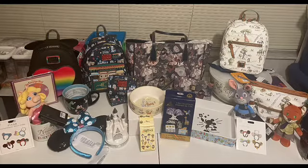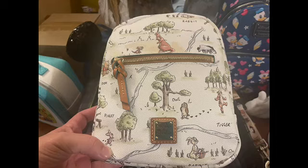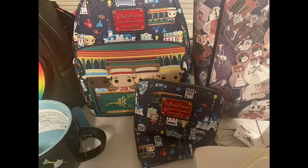Today's shopping haul came from both Character Warehouse locations as well as Disney Springs. So you'll see things that are kind of mixed in from both of those different locations. I have a whole bunch of Loungeflies. I have quite a few Doonies that will be in the extras pile. I tried to make sure that I had really good placement for those as well.